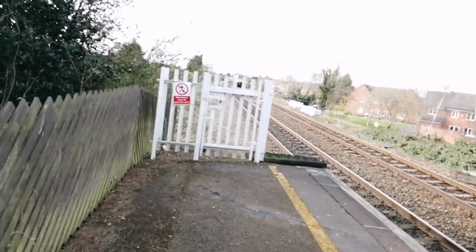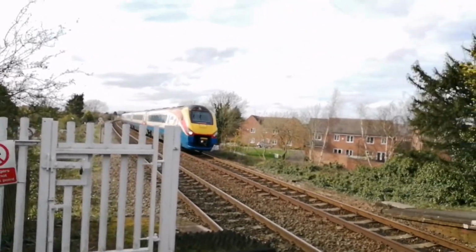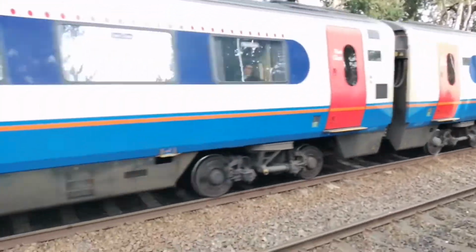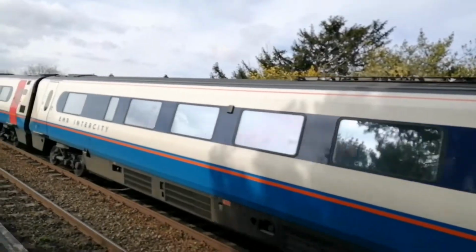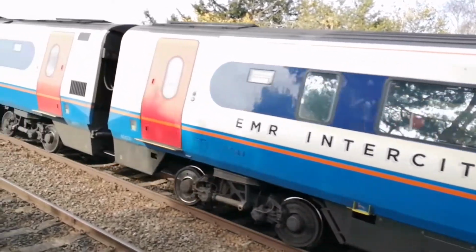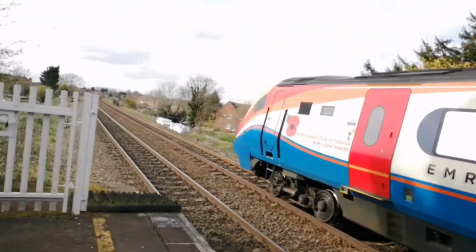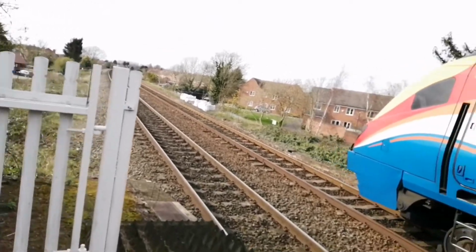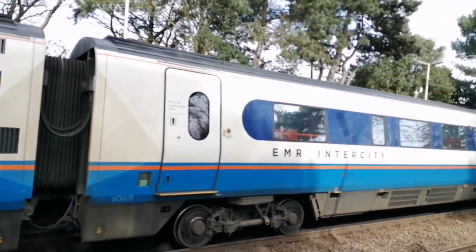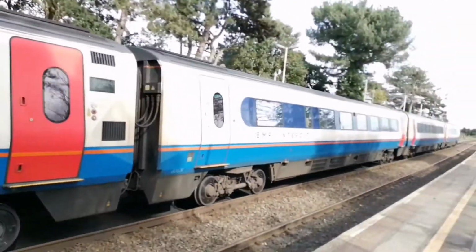222-011, Sheffield City Battalion. What are you on about? The platform could just barely handle 5 coaches. Right now it's 222-011 with the 1340 East Midlands Railway service to London from Manchester. This is running late, by the way.